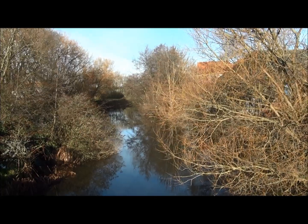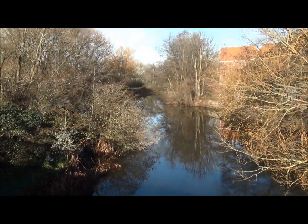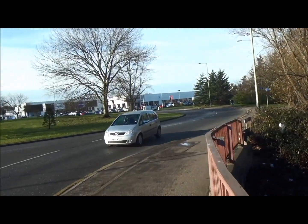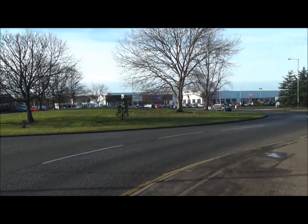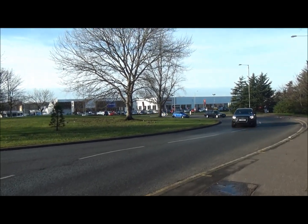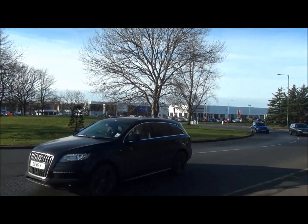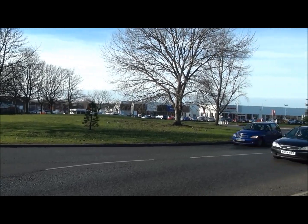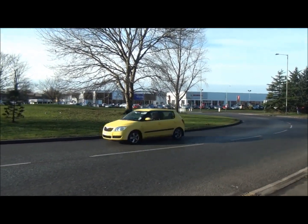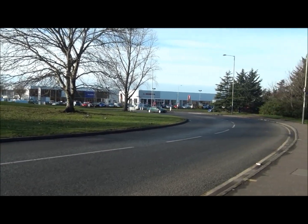So that's the River Wensum as it goes upstream, and today we've got a roundabout here, but once upon a time there used to be a railway station on this spot, and it was called Norwich City Station. It was built in 1882, which incidentally is when the bridge behind me was also built.